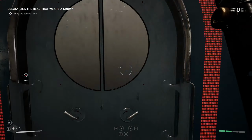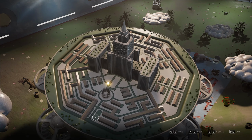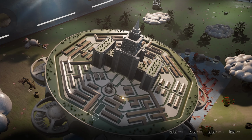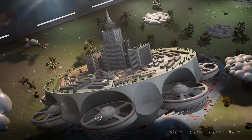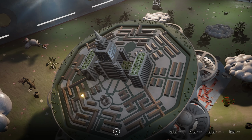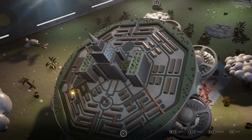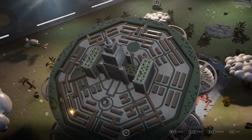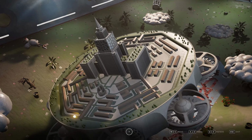Oh, it's a dolphin. I have no other choice but to hit this. Maze for kids. This will be a cakewalk. Oh my god, this is gonna be a pain in the ass. Go there. You guys figure out where to go. Chumpy little thing, ain't ya? Can I just pick it up? Does it put it in a hole? I don't know what to do.